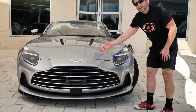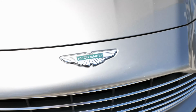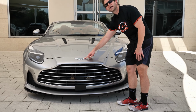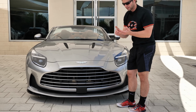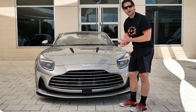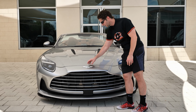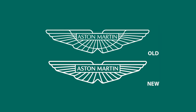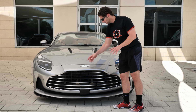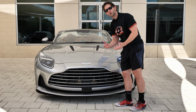Of course, as you can see over here, Aston Martin continues with the new logo. This is now the third vehicle that has the new Aston Martin logo. It started off with the DB12 coupe. Then they moved on to the new Vantage, and now they have it on the DB12 Volante as well. Not extremely different. You have to compare it side by side with the old logo, but it sort of shows a new movement for Aston Martin moving forward.